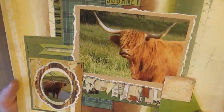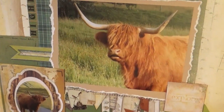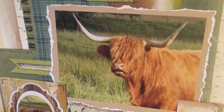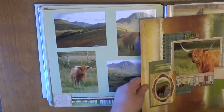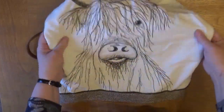Having said that, the cold today really does remind me of Scotland, because it does get quite chilly up there. So there she is, beautiful, beautiful cow. So the inspiration. As you know, I like to sketch, so I've then sketched her, and then I have turned her into a free motion embroidery. So here we go.